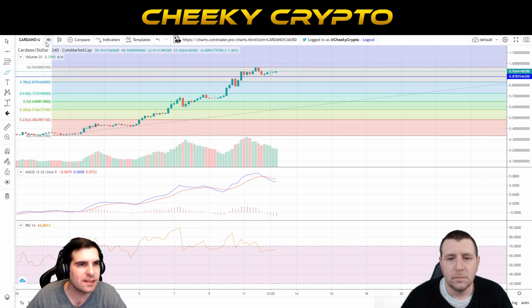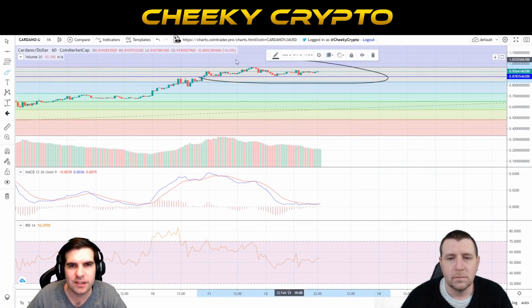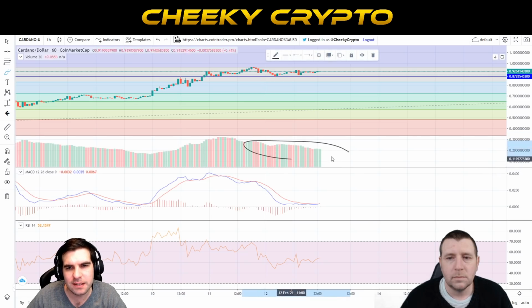So let's take a look at the hourly view, Chris, to make sure that everything is ticking along nicely here. We can see the sideways trading. We have that strong support here, tested here, and tested here as well, and that's the 87.8 cent area. Okay, so we've bounced off that a couple of times and it's working quite well for us. We can see that volume really coming up and coming down nicely. Okay, so the volume's been decreasing.